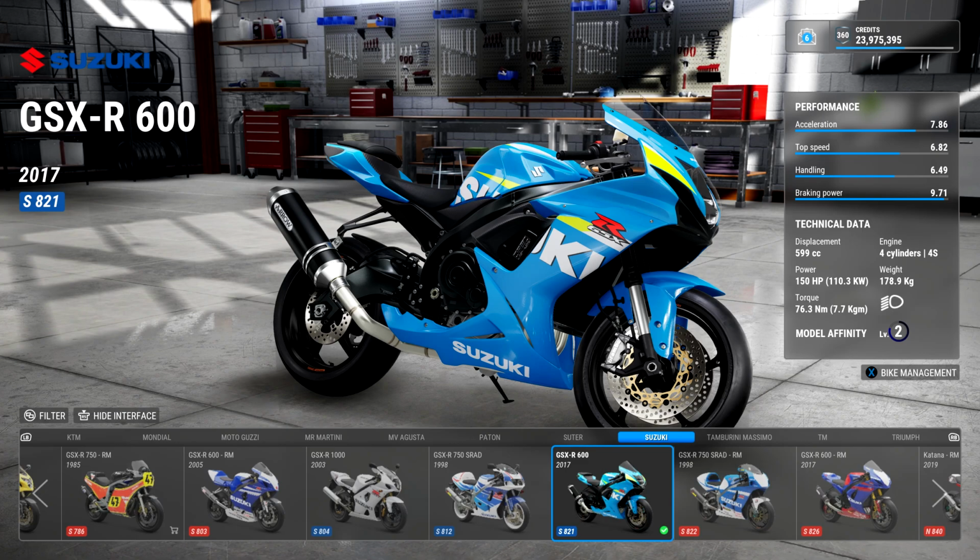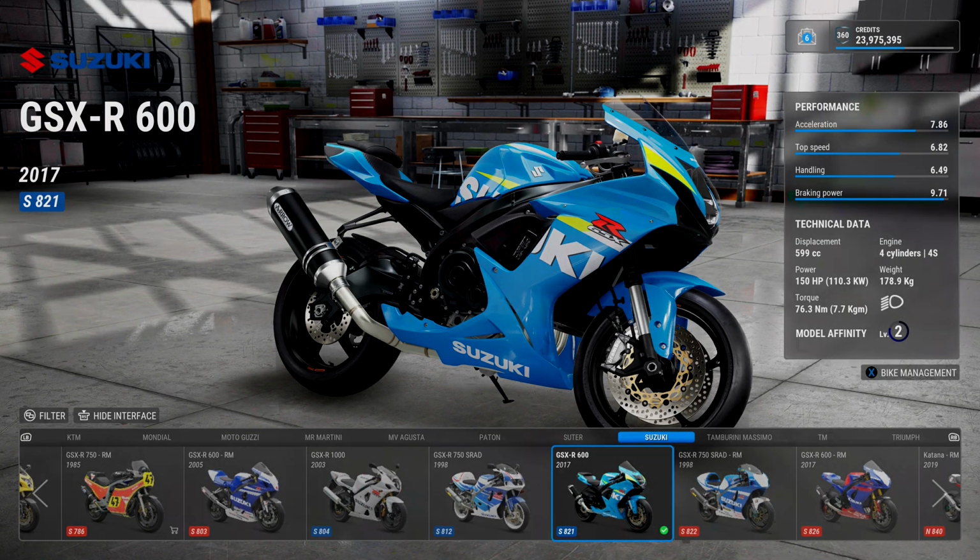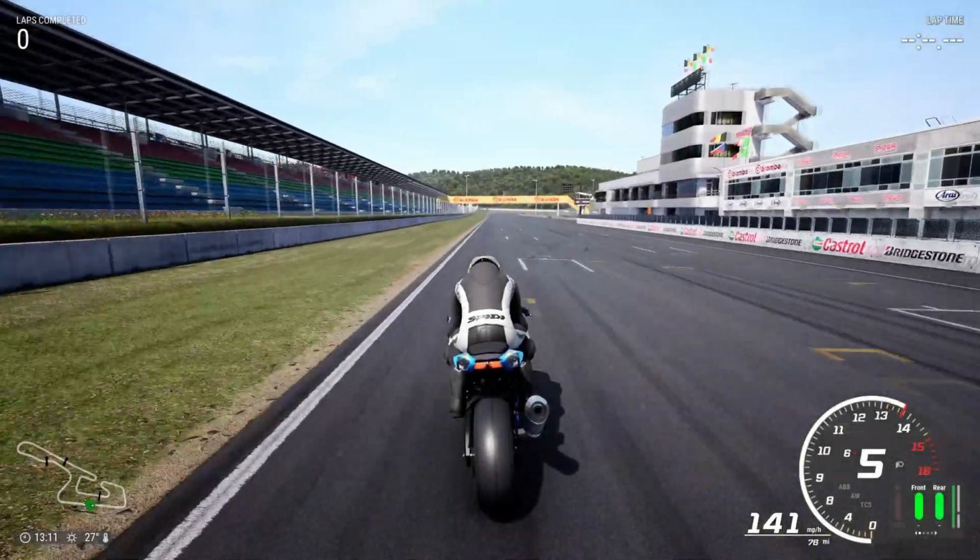So now it's time to move over to the GSXR600. So as you can see, acceleration is 7.86, top speed is 6.82, handling is 6.49, and braking power at 9.71, with a performance index of quite a big improvement on the ZX-6R. So let's see if it materializes that way on the track.